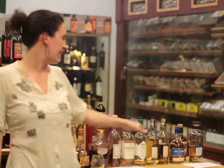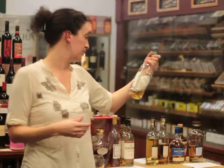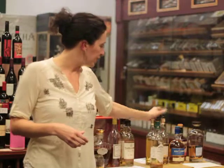So at the Signatory warehouse, he has 15,000 barrels. Our Scott's warehouse has 1,200 barrels. It's really small. But literally you just go through and look at the ends of the barrels. And in particular, this one, the thing that got me really excited about it, and this one's been in since 2004, is that this is from Littlemill.